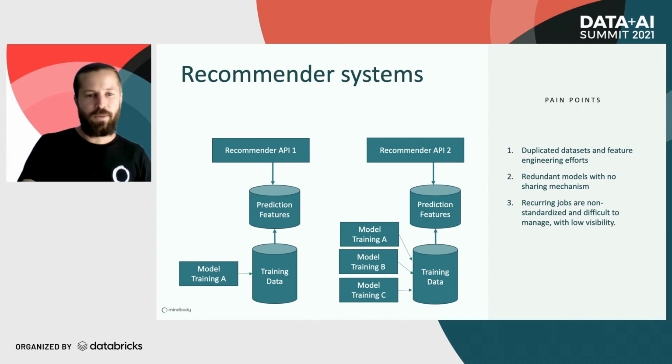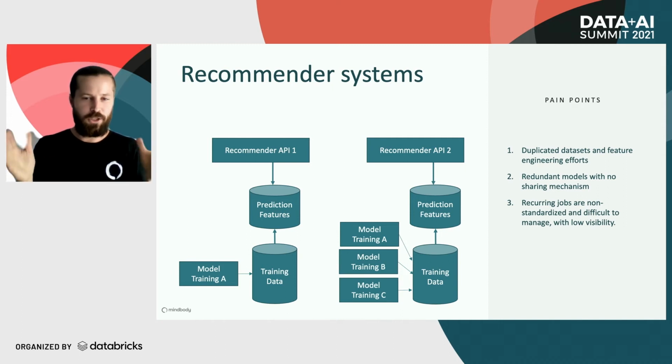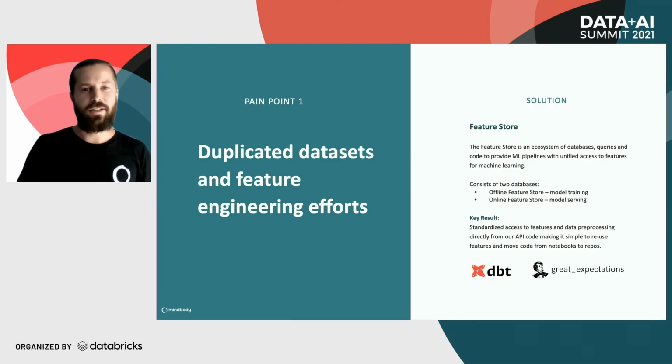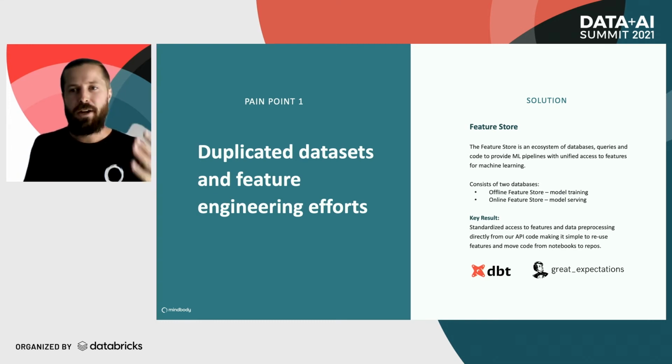But at MindBody, what we did was we took the blinders off and we started to address these pain points. And we realized that they could actually really easily be solved with just some simple, easy to use open source tools that helped us do it. So let's dive in. The first one, we had duplicate data sets and feature engineering efforts. And the way that we solved this was by building out a feature store.